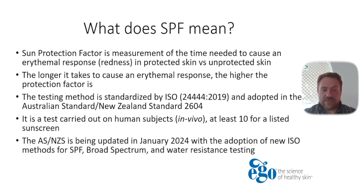The standard, the Australian standard, is being updated. It will be updated in January 2024 with the adoption of the new ISO standard for SPF, so this one, broad spectrum, and also water resistance.